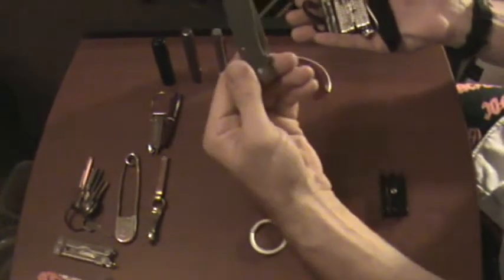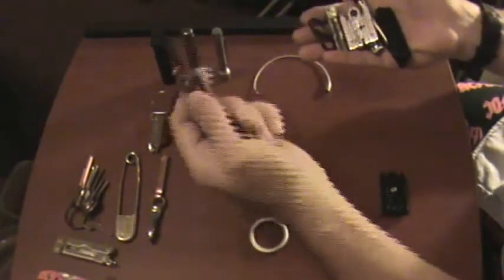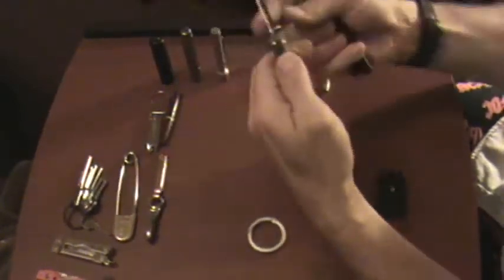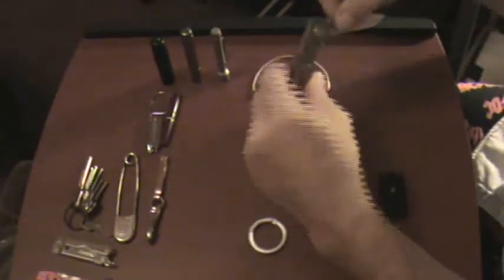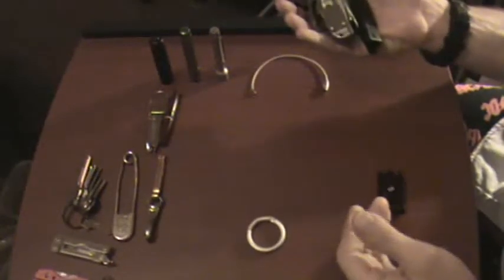Always in my pocket is my SOG Twitch 2. It's an assisted opening that obviously needs some cleaning because it just hung up on me right there. Which you guys have seen in my other videos if you've watched them.